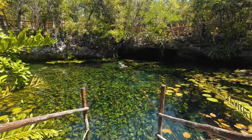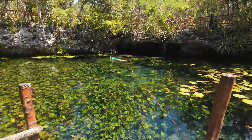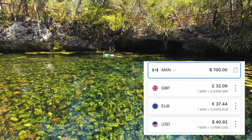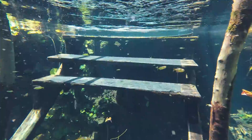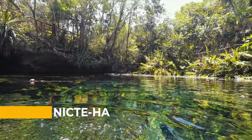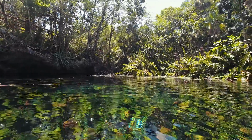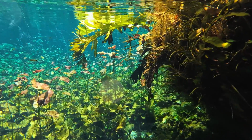Next up is Nicte-Ha, Dos Ojos and the Jaguar cenote. You can visit these three together for 700 pesos, or buy them all separate and it will cost you 1000 pesos. The first one we visited of these three is Nicte-Ha. It's a truly hidden gem. This cenote is tucked away in the jungle. Nicte-Ha boasts a crystal clear lagoon that's perfect for swimming and snorkeling.